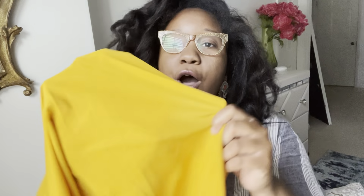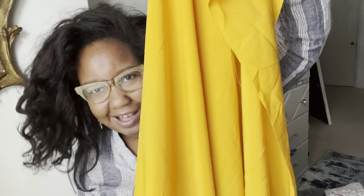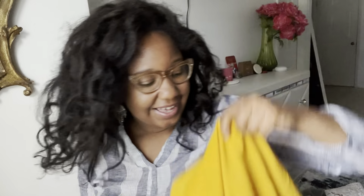So this is this beautiful mustard, and I liked it because it's not see-through at all. I wouldn't do something form-fitting, but if I made a pretty cardigan, I'm talking about a floor length cardigan, yeah, that's probably what I'm going to do with that. And that's definitely 3 yards for sure. So let's see if I can get the last one out of this bag.